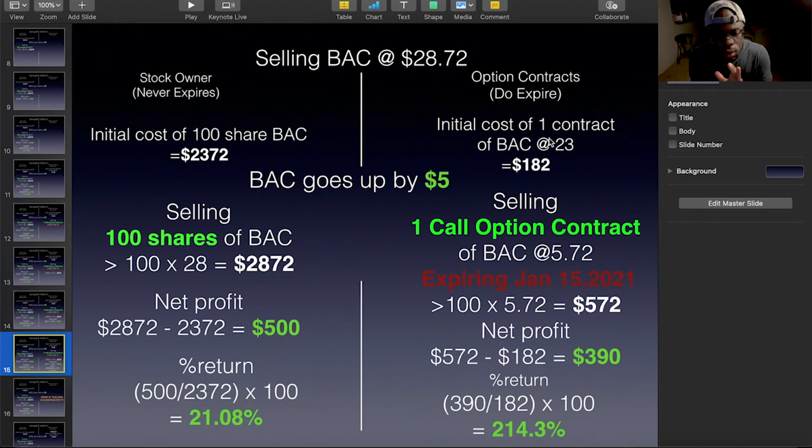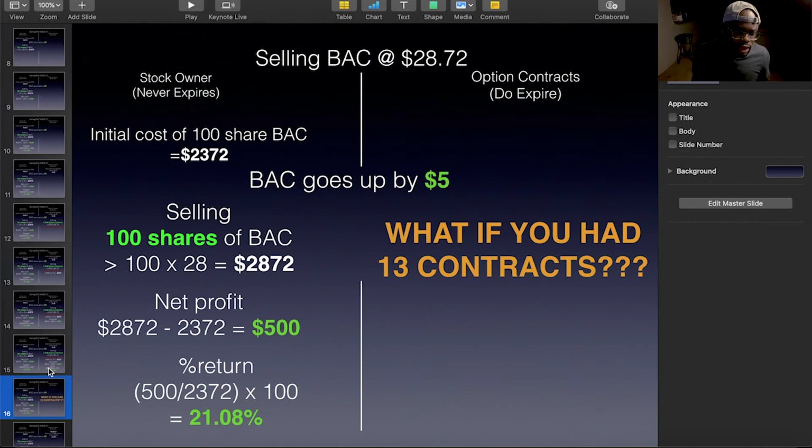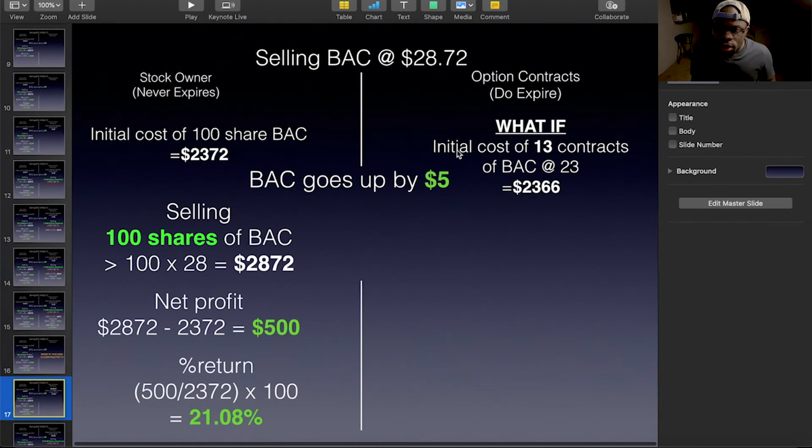What if, on the option side, we try to spend as much as we invested on the stock side? Let's try to make these close to the same amount. So what if you were buying 13 contracts? Here it is. I calculated the initial cost so it will be actually close.